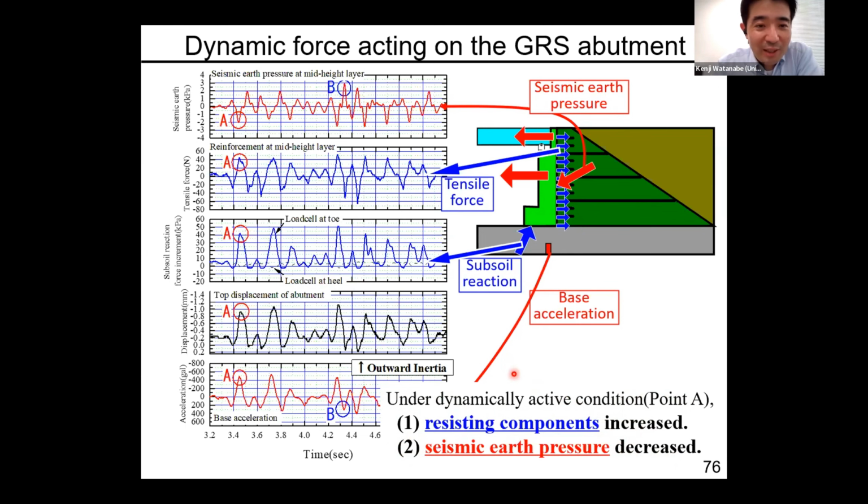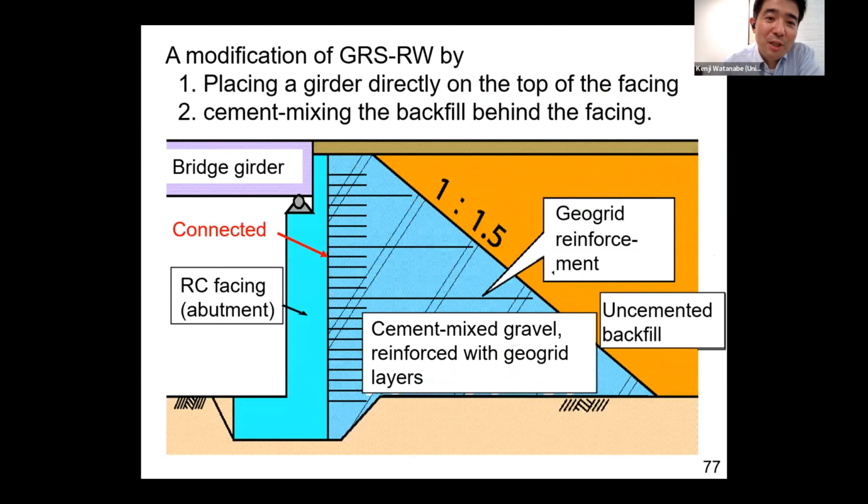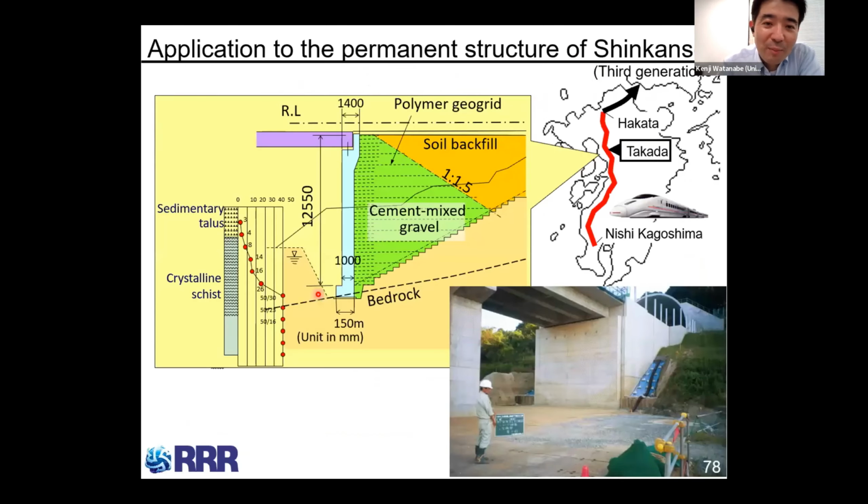So based on this model test and other numerical analysis and static model tests, we proposed the method of extending the GRS retaining wall to the bridge girder. Very simply, placing the girder directly on top of the facing and using the cement-mixed backfill behind the facing like this. And we applied this GRS bridge abutment for a permanent structure of the Shinkansen in the third generation at Kyushu Island. The height of the bridge abutment is 12.5 meters.